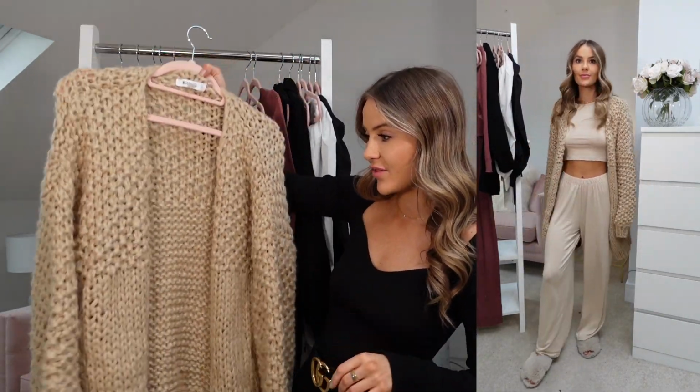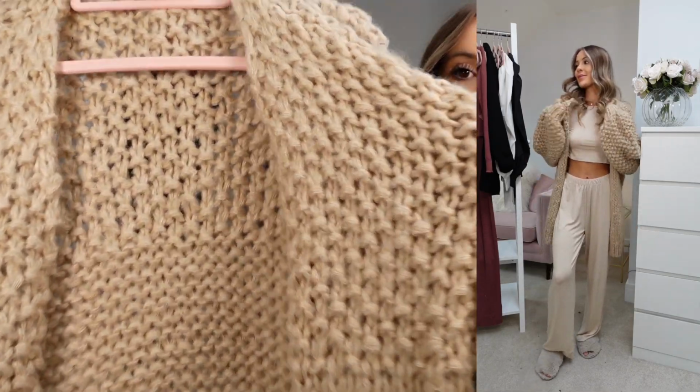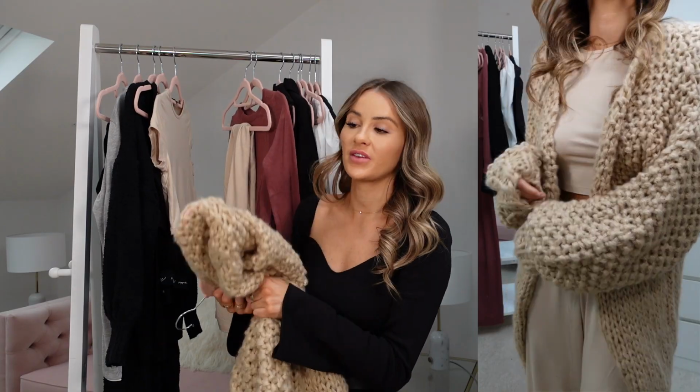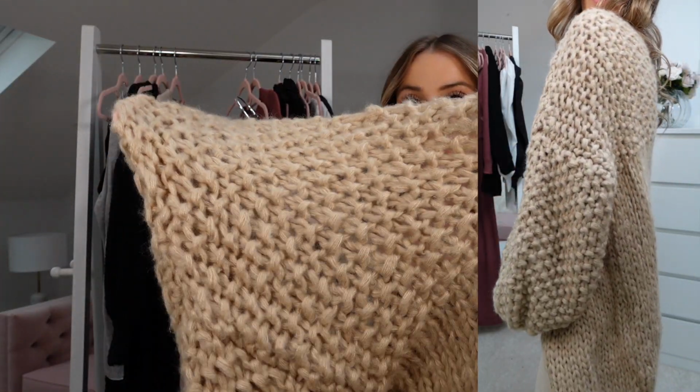This is really, really nice. It's really good quality. It's very heavy, and it's this really beautiful, like big, thick, chunky knit. It's also the softest material ever. It literally feels like, you know, people have like blankets like this on their bed.